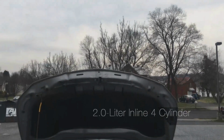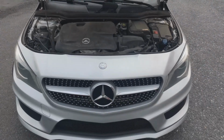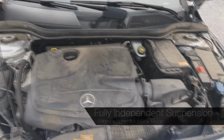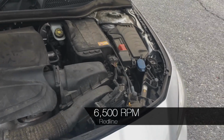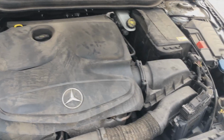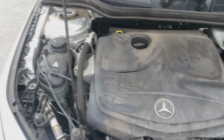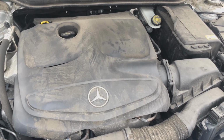Powering the CLA 250 is a 2-liter dual overhead cam inline 4-cylinder engine with an intercooled twin-scroll turbocharger. This engine is good for 208 horsepower at 5,500 RPM, and it makes 258 pound-feet of torque anywhere from 1,250 to 4,000 RPM. This engine has direct injection technology, and it also has auto stop start, which can be activated from the eco button on the dashboard. Auto start stop basically stalls the engine every time you come to a complete stop, and when you let off the brake, it will restart the engine to save fuel.